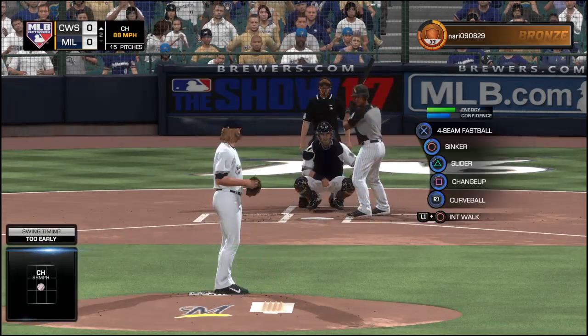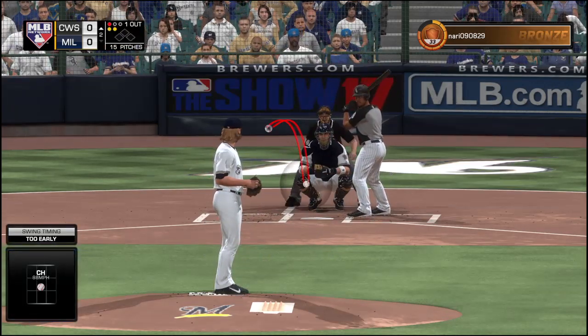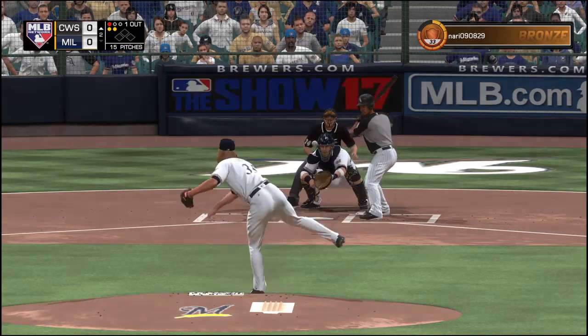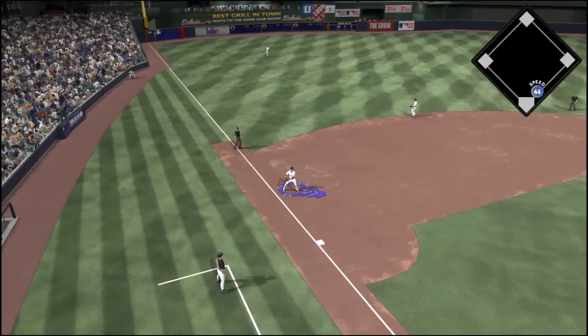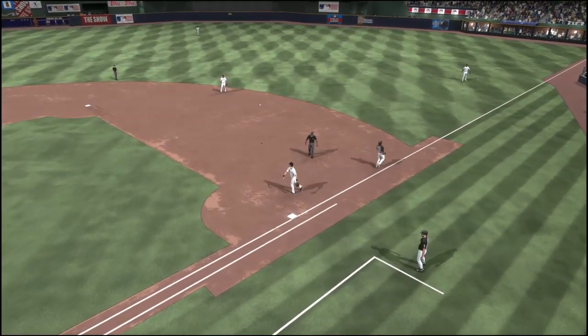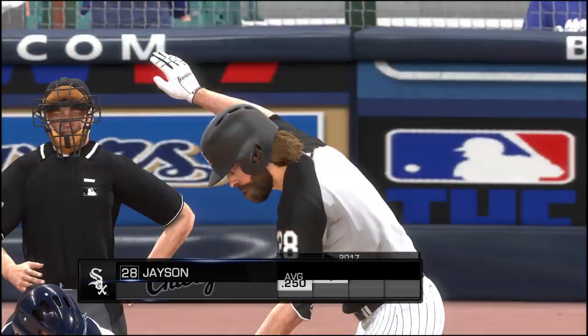Swing and a miss out in front of a changeup. Well, he's just 2 outs into his major league debut on the mound, and so far he doesn't seem nervous or like he's trying to do too much. That's easier said than done. Throw to first will be in time to retire Beltre, and there's out number 2.